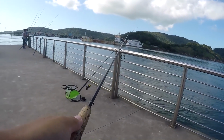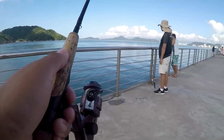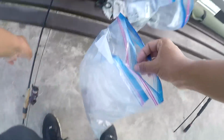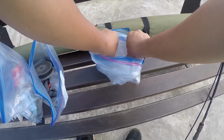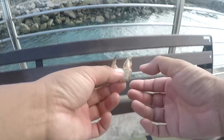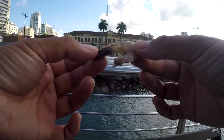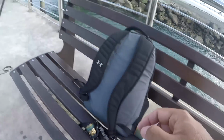I punched one rod out there with shrimp. My dad's got one out here with shrimp. This is what we're using. Let me show you real quick. We're just using the shrimp that we bought in the market, right? Same thing that we usually do in the United States, in Florida, and things like that. Now it's just really waiting for the bite.